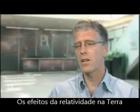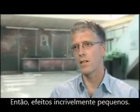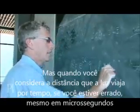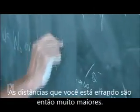The effects of relativity on Earth are normally 1 part in 10 billion, and so it's an incredibly small effect, and you're used to thinking you can forget it for most things. But when you're relying on how far light travels in a particular amount of time, if you're wrong by even microseconds, then the distances that you're getting wrong are that much larger.